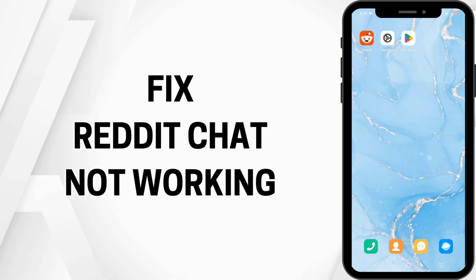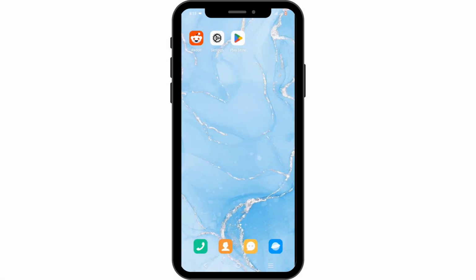How to fix Reddit chat not working. Hello and welcome everyone. Let's get right into this quick and easy tutorial.